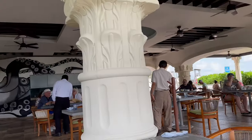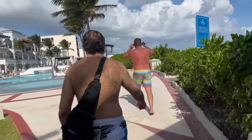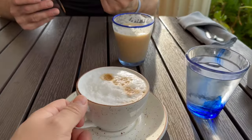Pelicanos is by far the best place to have breakfast on the entire resort. Get to eat outside, and you're pretty close to the beach. They have a very good cappuccino, and they also serve Mexican style breakfast options.